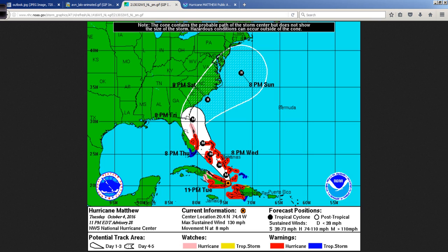This is the latest track map update. The current information still 130 mile per hour winds moving north at 8, and it is probably going to start to turn more towards the northwest tomorrow through the Bahamas, very close to Andros Island. Let me draw with yellow here, and eventually passing over very close to the Florida coast according to this forecast, and then making quite a hard turn to the right to the northeast here, paralleling the Carolinas and Georgia.